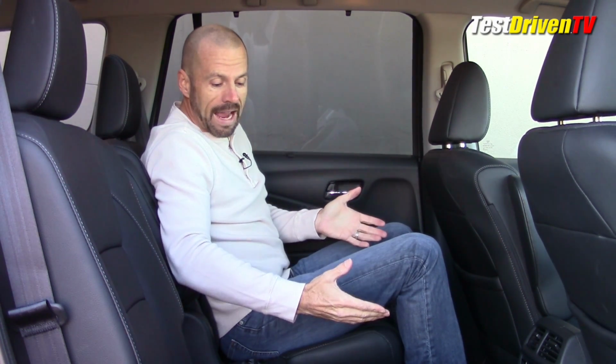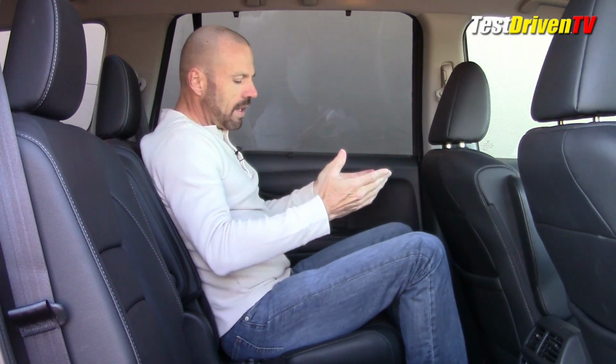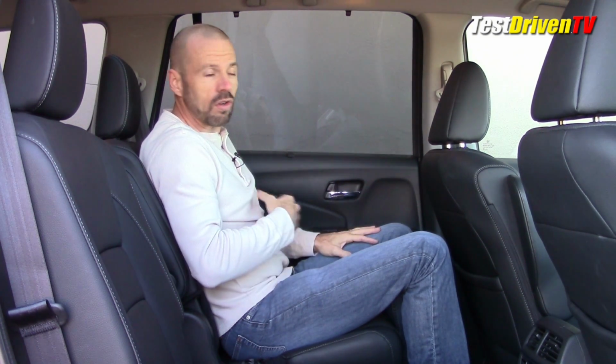Now, these are the captain's chairs, which means you can pass through here in the center, and these also fold down flat, and they have a one-touch slide up to let you get into the rear seat, which I'll show you here in a minute. The thing is, they do sit just a little bit low, and I will point that out here. My knees feel a little bit high and they're a little bit hard, so I'm not really sure they're going to be comfortable for long trips, at least for adults.